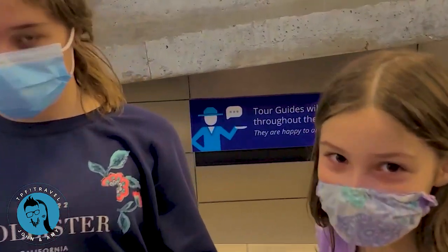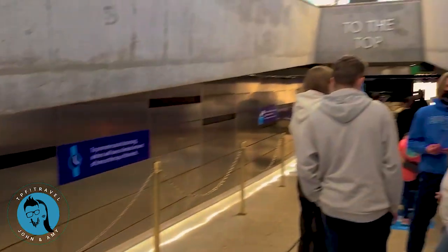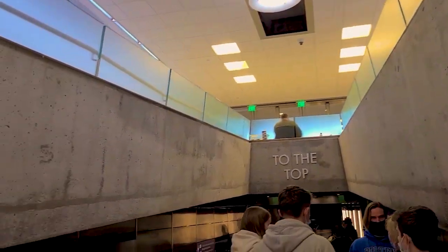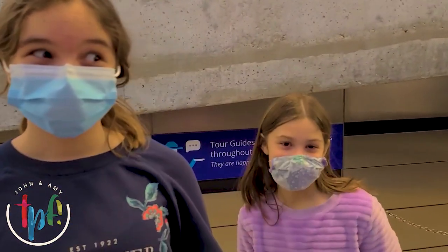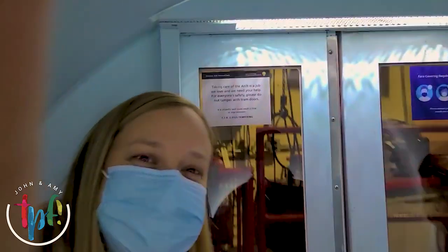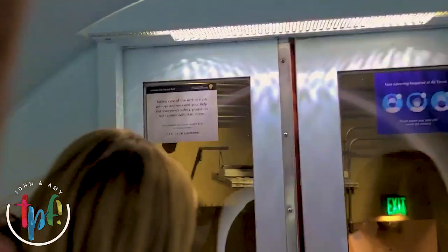Okay, girls, we're getting ready to go to the top of the St. Louis Arch. To the top. We're getting ready to load in our little pod. You excited? No. I was a little nervous. Okay, we are in our tram. It's a little 4 foot tall pod that seats 5 people. Can you see me? Oh look, you can see stuff out there. Oh gosh, I'm going straight up.